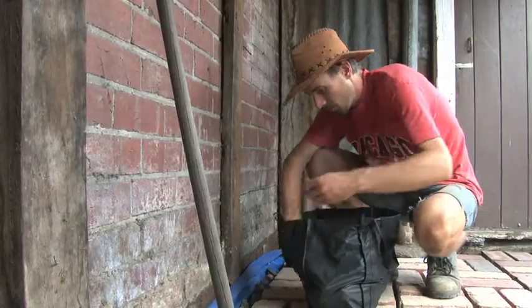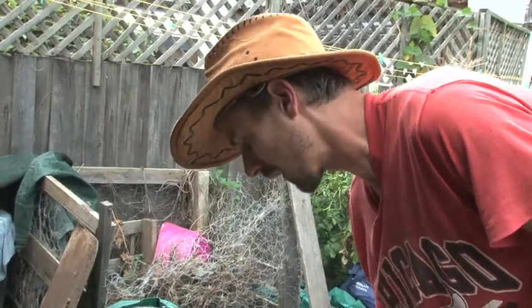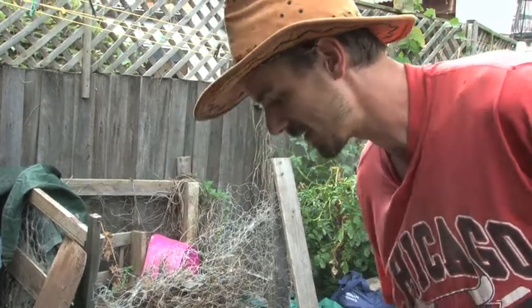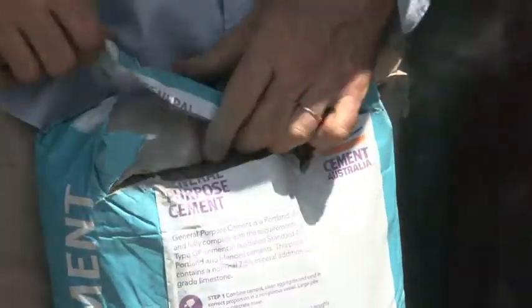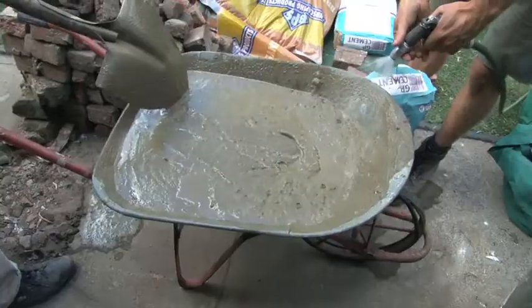And that'll just run around it because it's so runny. I scavenged some bricks from a skip up the road, about 200 bricks or so. Now we are making the mortar.